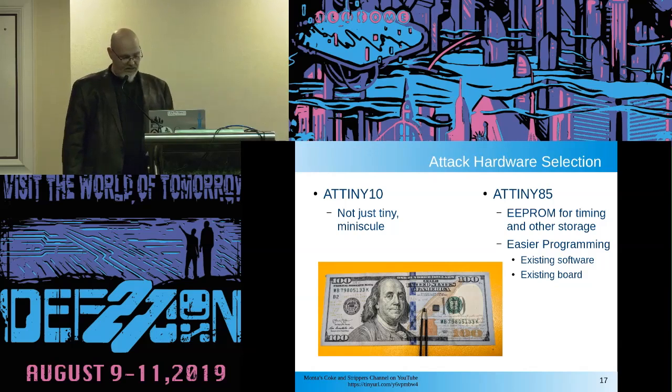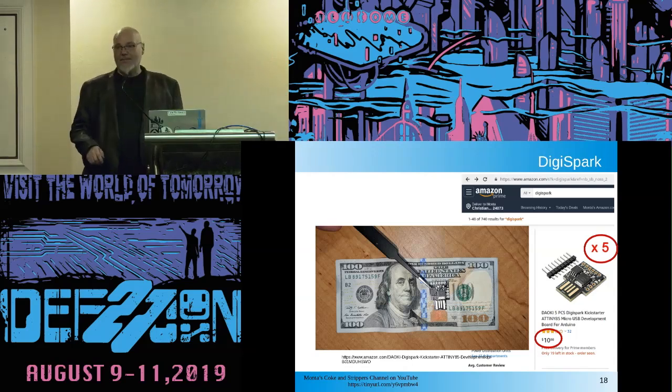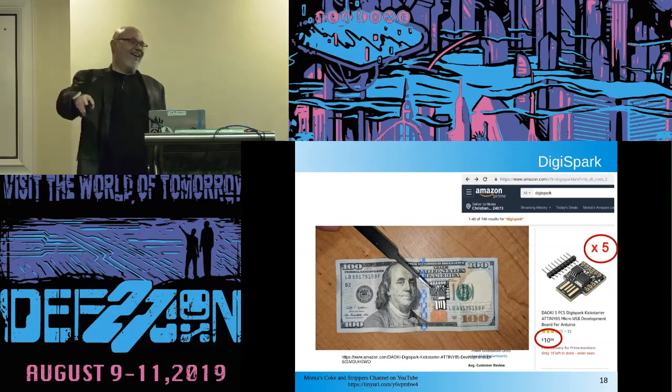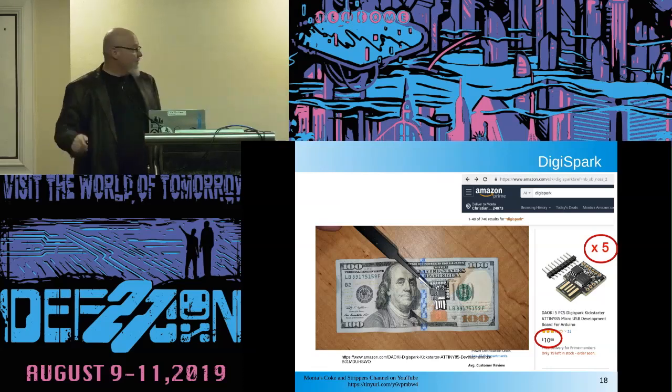But technically, you could use the ATtiny10. Oh, there are a couple more advantages. One of them being this carrier board, this DigiSpark. You can pick these up again from where? China. Yeah, China, Taobao, Alibaba, Amazon even. Five of them for $10.